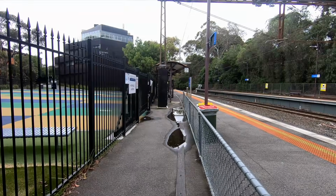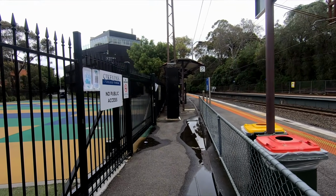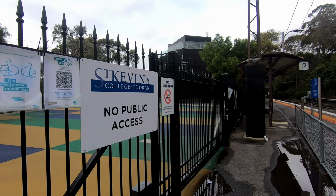So the third reason, as I said before, is that it has a direct entrance from St Kevin's College, which is right next door, into the station. I didn't realise this until I came here today, but there are actually several entrances to get in directly from the platform. There's this one right here down the Kooyong end of platform 2, and you can see this gate over here which is shut because it's a weekend, and there's at least one more gate further down platform 2 for people to get in between the station and the school.